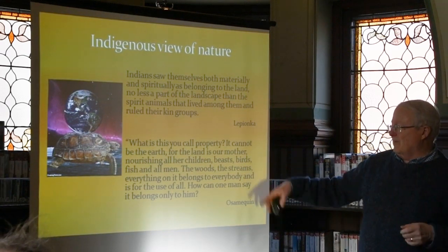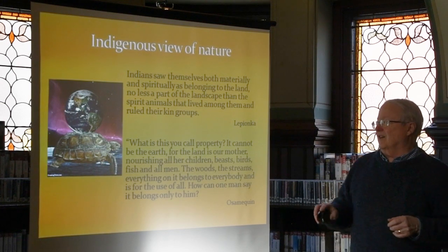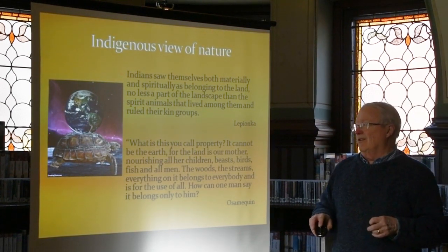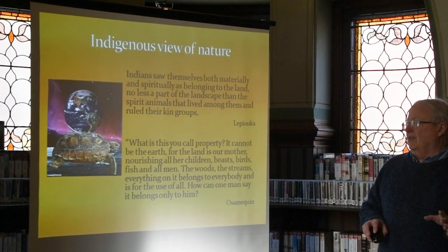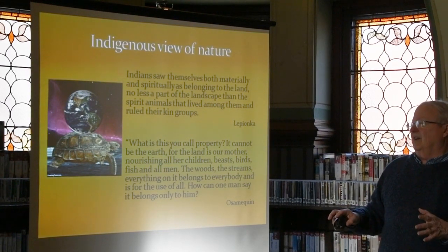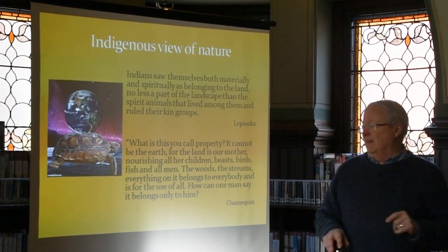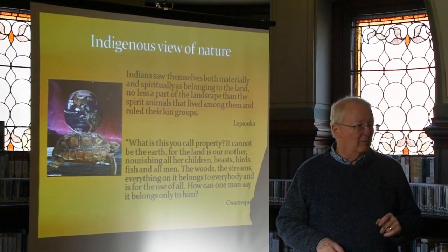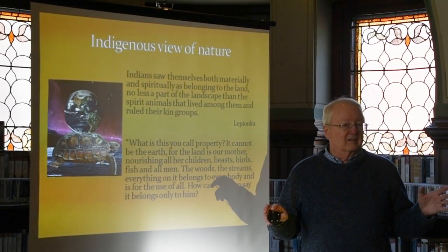"What is this you call property?" says Ousamequin. "It cannot be the earth, for the land is our mother, nourishing all her children, beasts, birds, fish, and all men. The woods, the streams, everything on it belongs to everybody and is for the use of all. How can one man say it belongs only to him?" Just a totally different view.